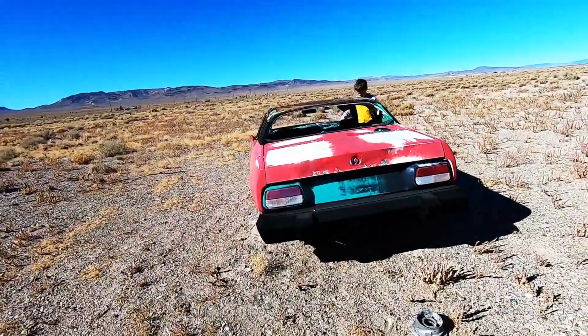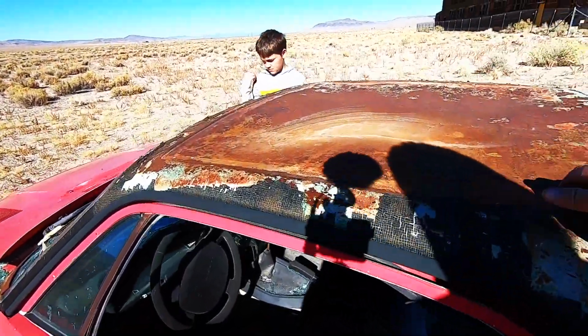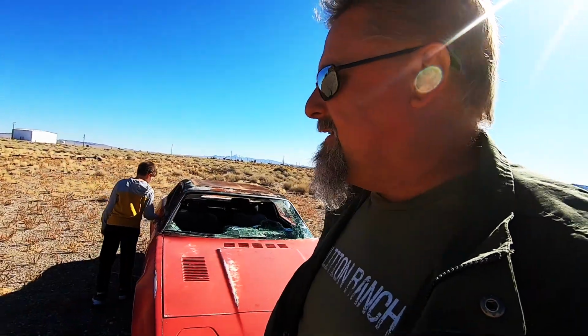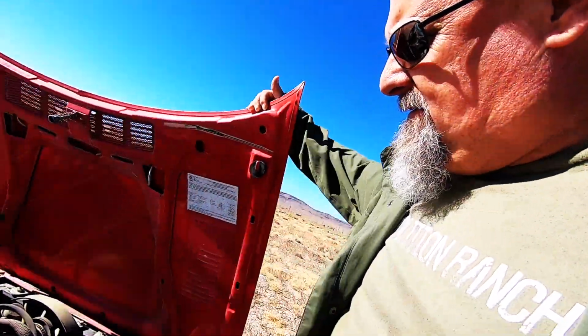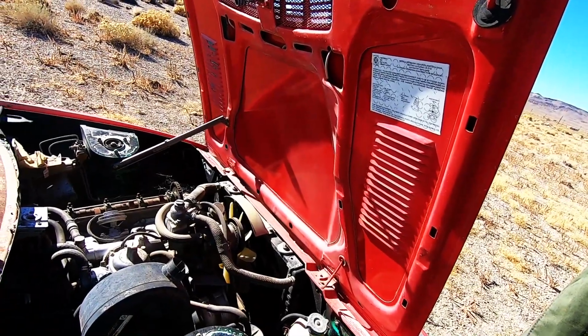How about a Triumph? Anybody need a Triumph? Low miles, one owner, never been dumped. Oh, mint. Totally mint. I'm surprised this thing ain't picked through.